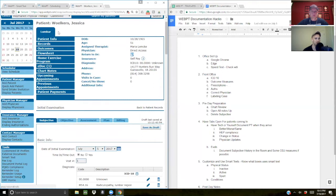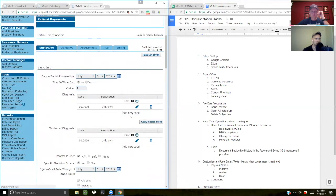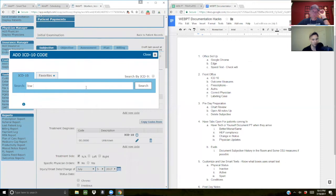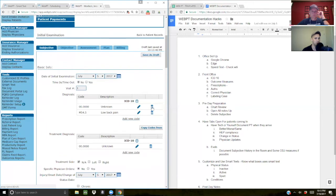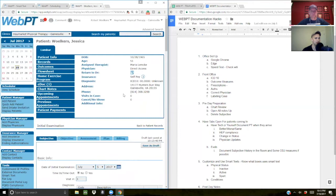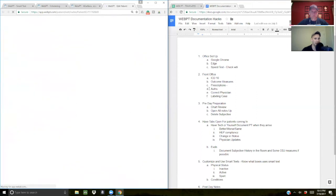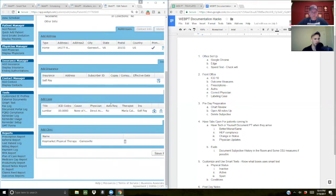So before this patient's even here, I know she's going to be coming in direct access, and I know it's going to be a lumbar case. And then the ICD-10 codes, we can already say, let's just take this out. This is what the front office is doing. I'm not doing this, I'm just doing it for the demo right now. The front office will already have low back pain in the system, and they know to start to add a plan of care. They'll be coming into the patient info here, and they'll be adding in the plan of care or even the auth information. So they could come down here.